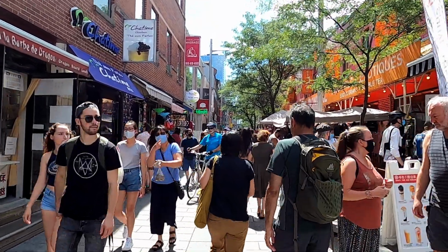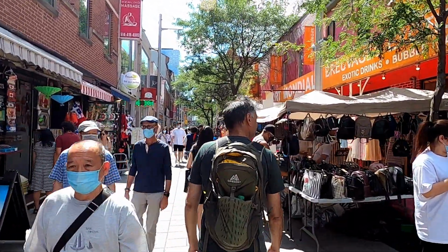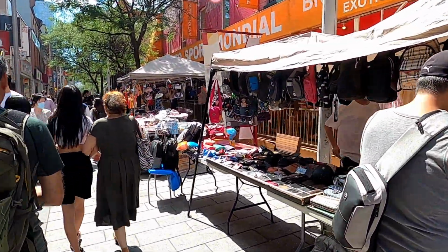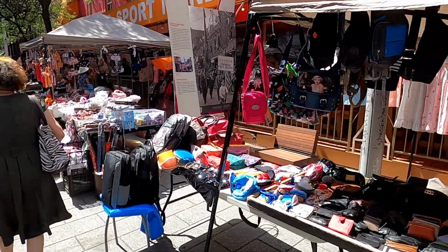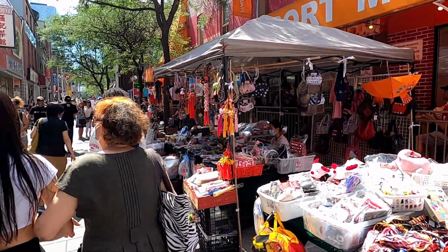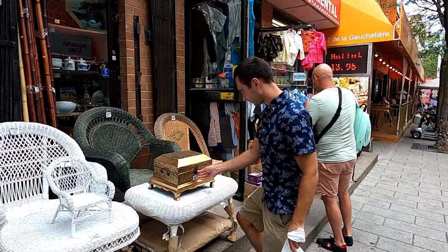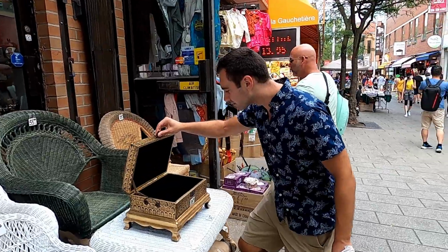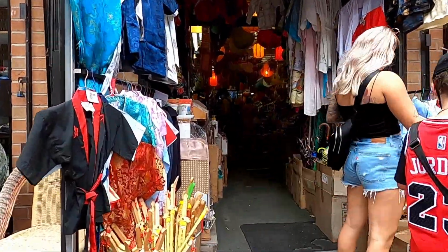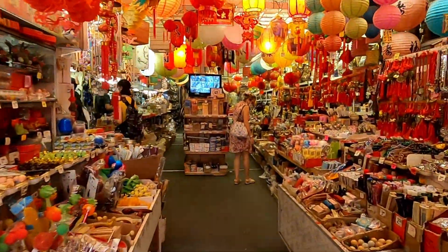Rue de la Gauchetière is the main walking street in Chinatown. It's lined with lots of different shops, restaurants, and it even has street vendors selling an assortment of different knickknacks and products. It's a great place to go and explore on a hot summer day like today. You can get anything from patio furniture and ornate boxes to clothes, gifts, souvenirs, or even hanging lanterns.